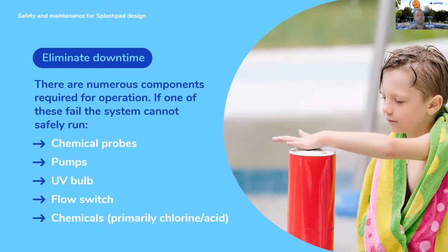Most controllers will read when the water is properly balanced and then restart automatically. So they will shut themselves down automatically, but they also have the ability to restart automatically, so you don't have to rush to the splash pad in an emergency type of fashion and start playing around with things. If your system does go into chemical alarm, usually it's about 10-15 minutes before it catches up with itself, and that water is then safe to start spraying again.